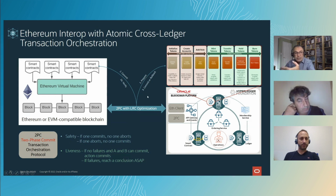But there is also an optimization such that in environments like Ethereum, where you do not have two-phase commit ability, we call it last resource commit optimization. We can actually do a prepare in Oracle blockchain, for example, set a token operation. We then do a commit operation directly on Ethereum. We can verify the transaction has taken and then do a commit in Oracle blockchain. Or if this fails, then we can do a rollback. So this allows us to provide a very strong integration.